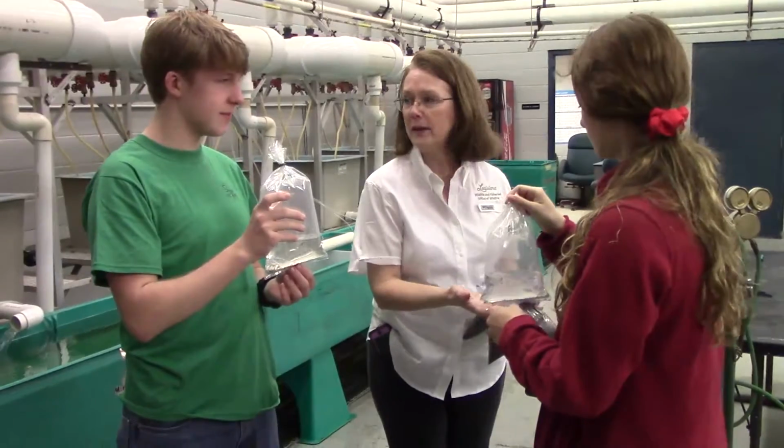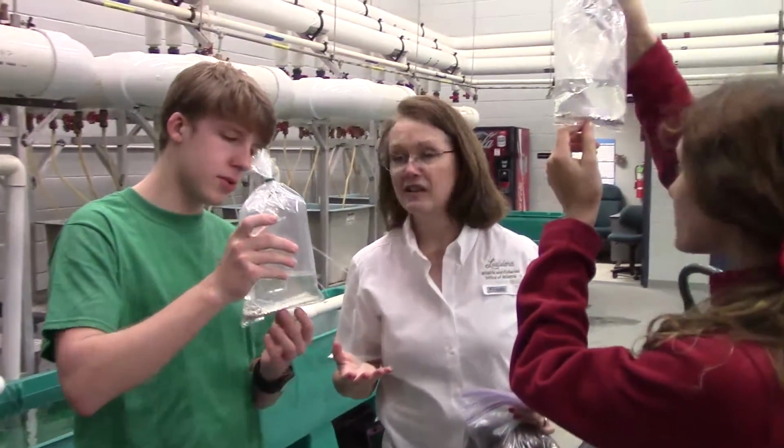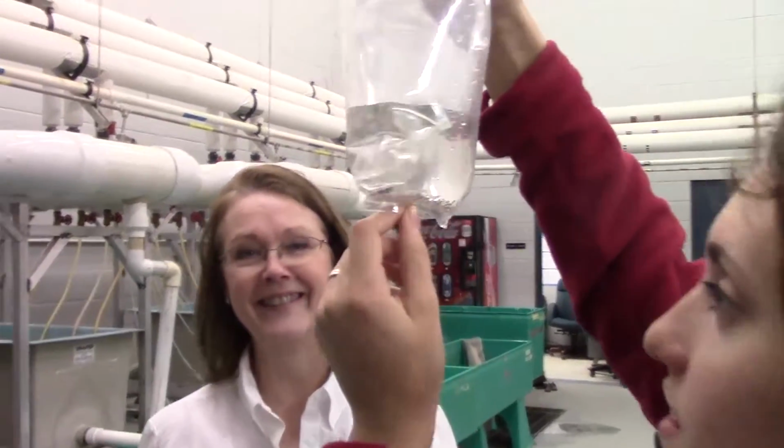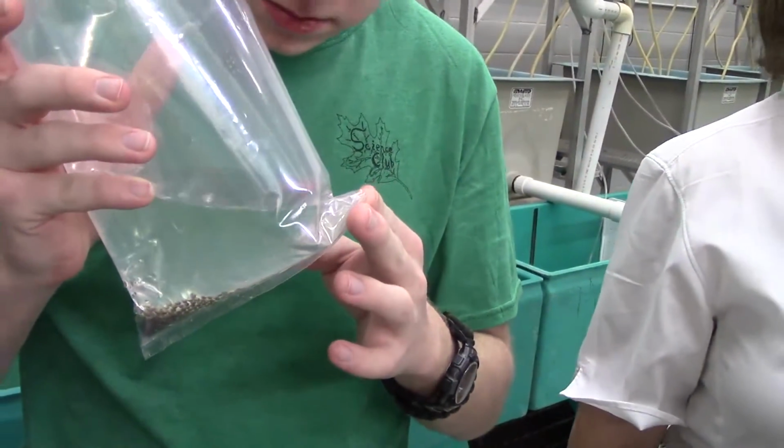Autofocus or manually? There we go. Very close. This is about... Okay. Right. It doesn't look like it's that many eggs. No, it doesn't. Isn't that crazy?